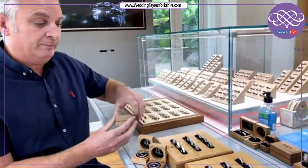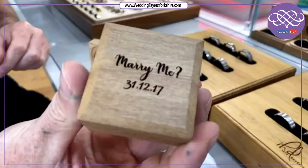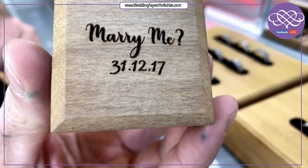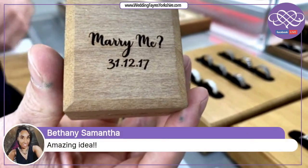You can even have them engraved, so you might want to put a date on there, or "Marry me", and then you can come in and your partner can get it. And we'll also make the new ring as a solid piece for your partner, and we'll discuss all that when you come in.